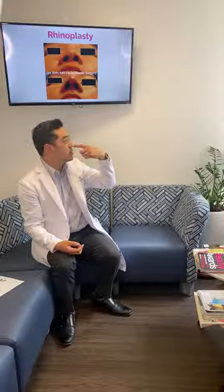A question from a user asked, can you use filler for my tip? To a degree, you can use filler for your tip, yes. Some people who have kind of round, flat tips, you can inject straight down the middle to bring out the tip this way. We have some before and afters, but not on this slideshow. What that does is it puts filler in where you would have put cartilage material during surgery.